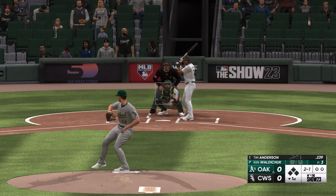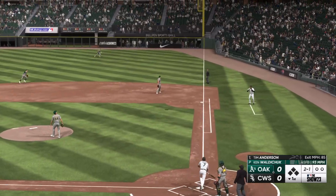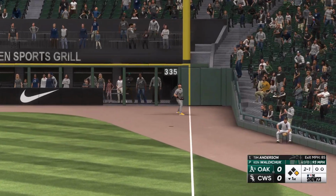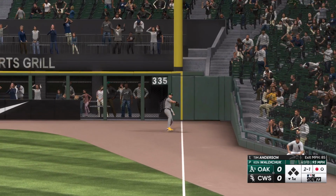2-1 now. And that one is lifted in the air. Brown under it. Makes the grab, one down.